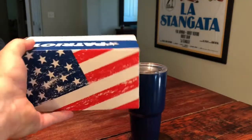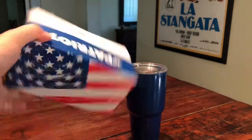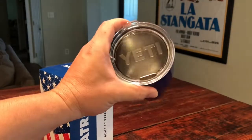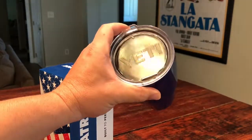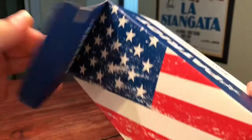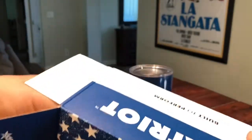So that's pretty cool. They're obviously trying to capitalize on that type of branding where, and if you follow anything in this kind of arena, you know, Yeti's had some maybe some missteps a little bit lately with some of the stuff with the NRA or whatever. Comment down below whatever you think about Yeti and the NRA.